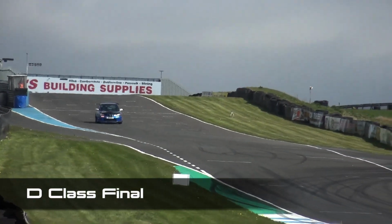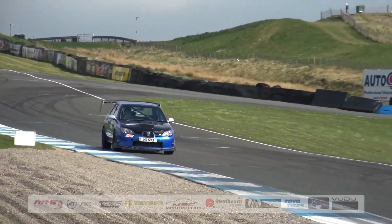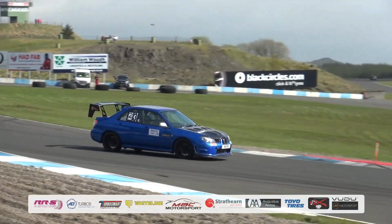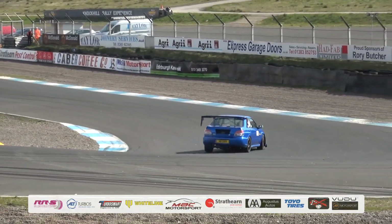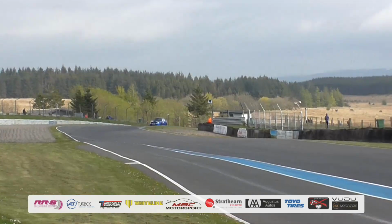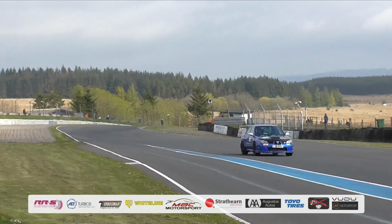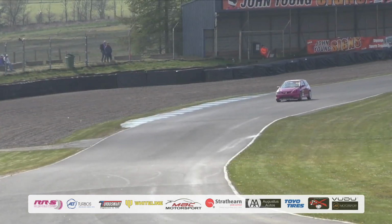On to Class D. Well, Andrew Cowie in his Subaru Impreza arrived at Knockhill as a returnee to SLS, and we were delighted to have him back. He managed to clock a 101.056 in his big Subaru, and we look forward to seeing Andrew come back down for round number 2.